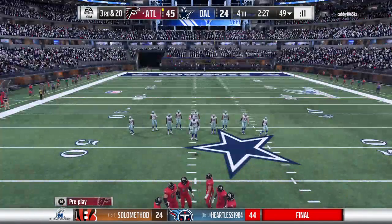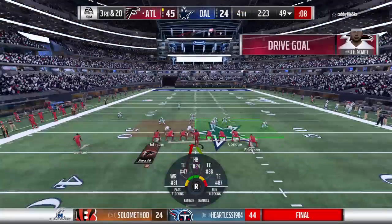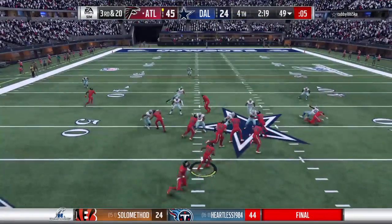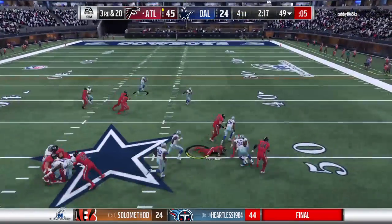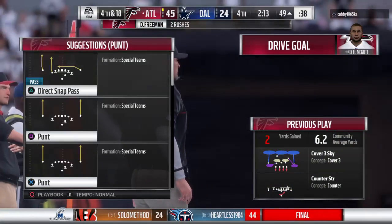Need something from deep in the bag of tricks here after first and second down went backwards. It's third and very long. Back to the ground, this time with Freeman. Just a gain of 2 there, and it's going to bring up a fourth down.